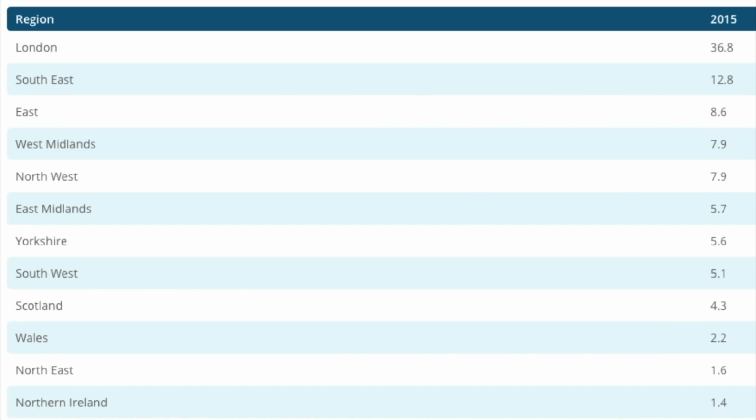I think this is overall foreign-born migrants per area, and as expected, London and the South East is where you see the most foreign-born migrants, because obviously that's a tourist area, but also it's a well-known area, it's a big city, it's a financial area.